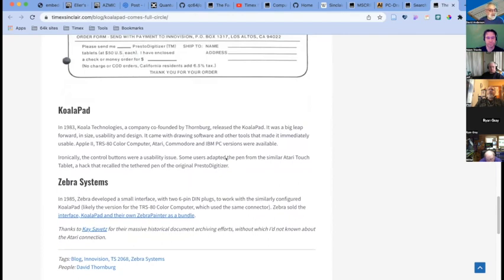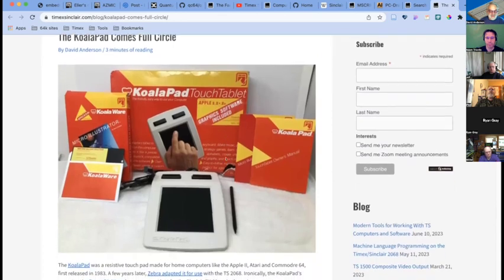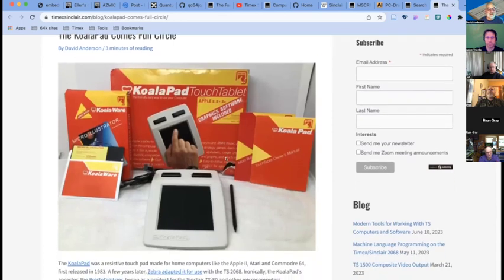And then, not too many years after that, Zebra designed an analog to digital converter and wrote a program called TechDraw, and there were a couple of other programs, sort of paint programs, Zebra Painter, and they also offered some coloring book software that you could use with your Koala Pad. Looks sort of like this. That's what a Koala Pad looks like on your 2068.